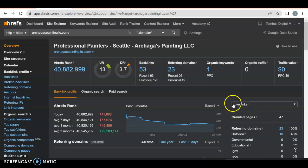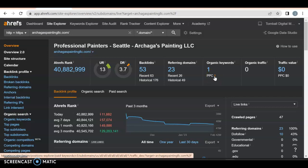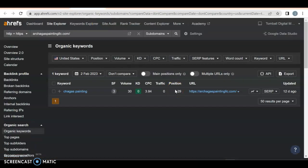Now here's something interesting I saw. You only have one organic keyword. So I don't care how high your ranking is. If you're not ranking for any keywords, what's the point? So I'm going to show you two things because you are paying for an ad because you have a PPC, pay per click, stuff like that. So these are paid keywords. I'm going to show you what keyword you're paying for, and if you're not, take a look into it. But the one organic keyword you have is Chagas painting.